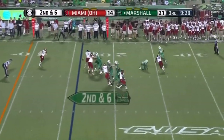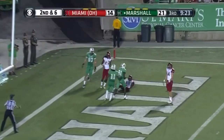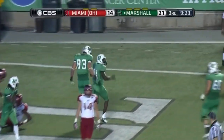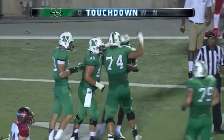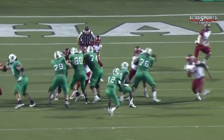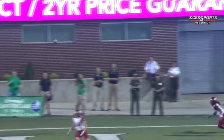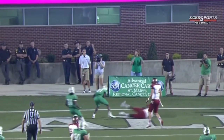Kato keeps, gets out of the pressure, throws to the end zone. Touchdown, Wilkins. You give him time, he'll eat you up. Well, look where Rakeem Kato puts this ball when he gets out there. It's not like a normal throwback. Look at the height.